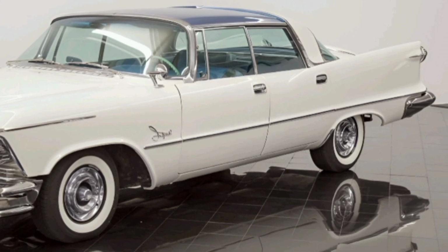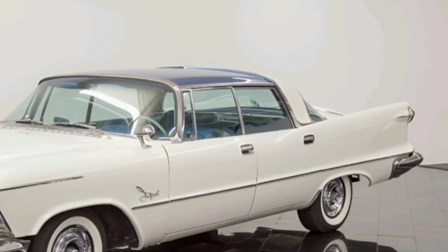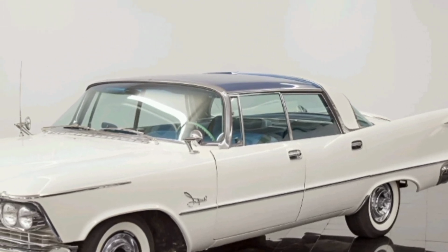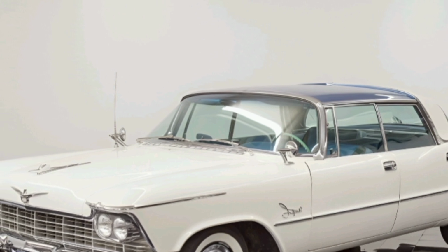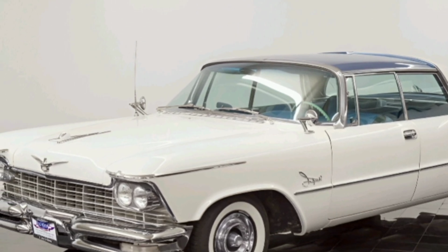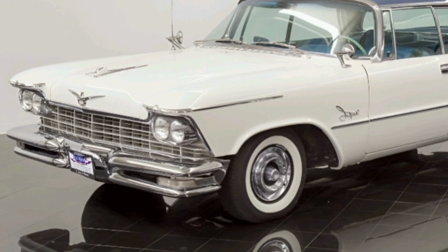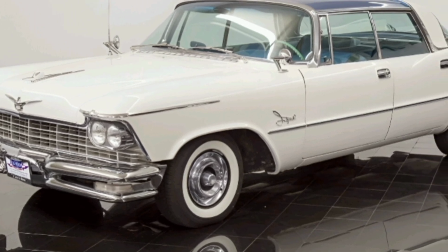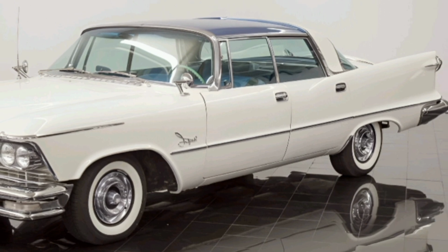The 1957 Imperial also introduced several innovations that set it apart from competitors. Power steering, power brakes, power windows, and even power seats came standard, something rare for that time. The torsion air suspension system, which gave a smooth and stable ride, was another engineering marvel from Chrysler. This car was all about blending performance with ultimate comfort.